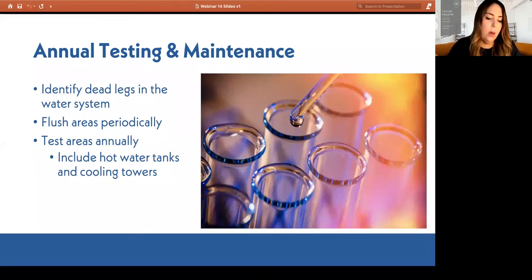So what we did, we worked with our water treatment vendor, and we went through our building and identified not only areas of high risk like the boilers and the cooling towers, but those areas that could potentially be dead legs. So we decided that we are going to go in weekly and flush those areas. We turn the water on for about 5 minutes. It's either a sink or a shower in a patient area, sometimes a patient room. And then annually, we decided we're going to test those areas.